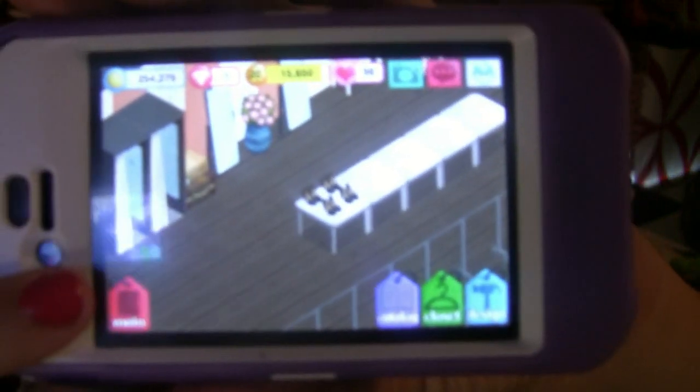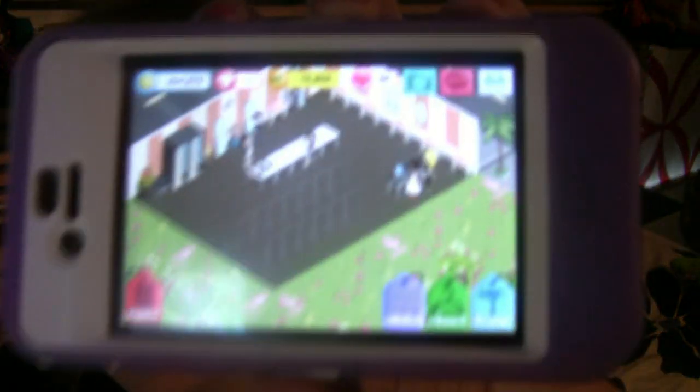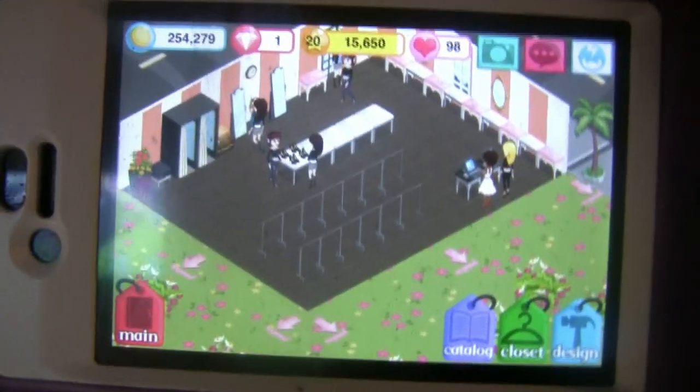And this is what I see. So I'm going to zoom out so you guys can see. Currently I have nothing in my store because I need to buy some stuff. But this is what my store looks like, and this is like the coolest thing ever. If you guys know what Farmville is, this is basically like Farmville, but it's fashion instead.